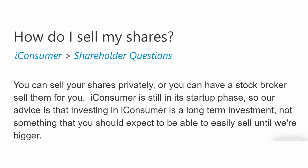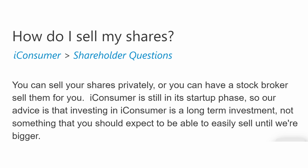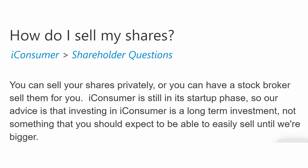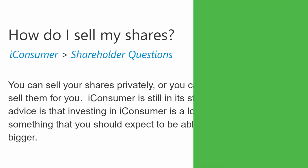Apparently, you can sell your shares, but you need a stockbroker to do so. You see, iConsumer actually does not recommend selling shares because the company is still in the startup phase. They recommend that you wait until they get bigger so your shares will be worth more. Again, I want to reiterate that whether iConsumer is worth it or not depends on how much you think it's going to be successful in the future.